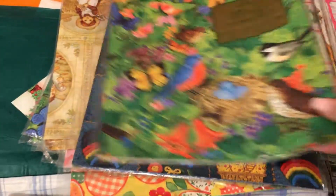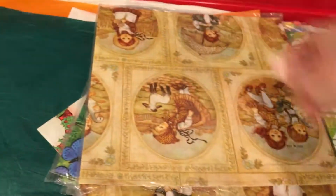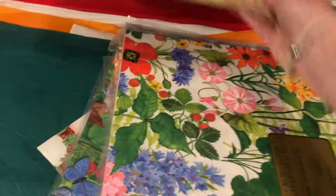That is a neat print. Wedding does really well, and baby ones do really well. I was hoping to maybe get some vintage 80s cartoon prints, like Care Bears and Strawberry Shortcake. That's my personal favorite because I like to collect 80s toys, but we'll see.